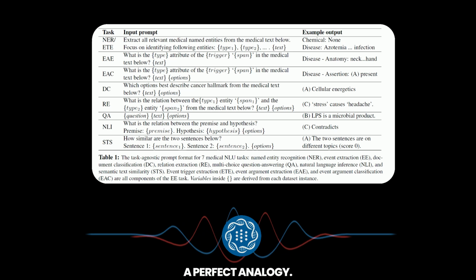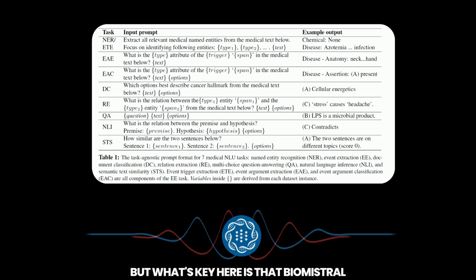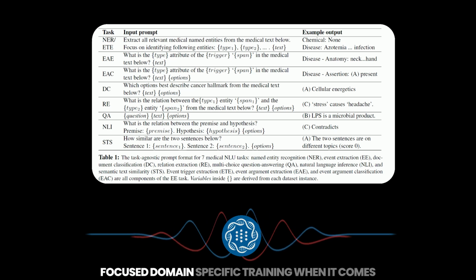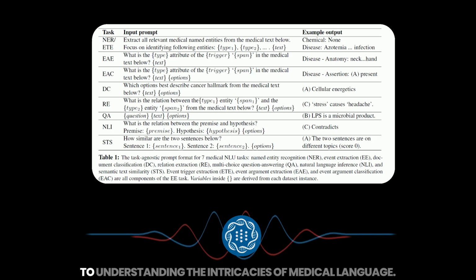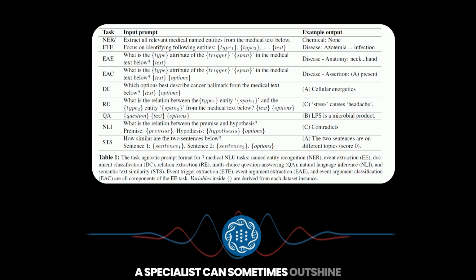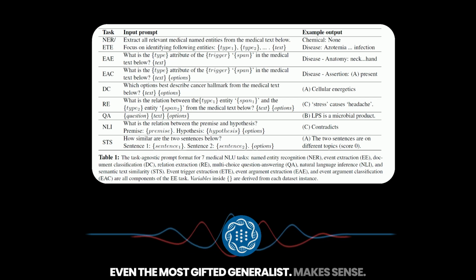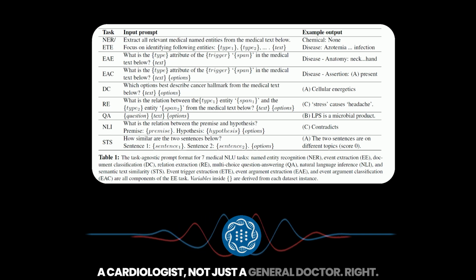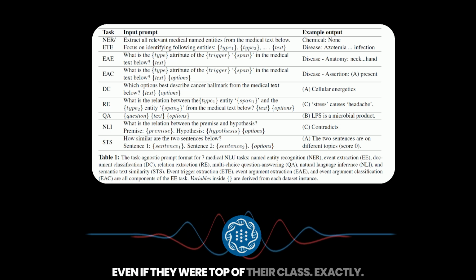A perfect analogy. But what's key here is that BioMistral-NLU's performance really highlights the power of focused, domain-specific training when it comes to understanding the intricacies of medical language. A specialist can sometimes outshine even the most gifted generalist. Makes sense. If I needed heart surgery, I'd want a cardiologist, not just a general doctor. Right. Even if they were top of their class.